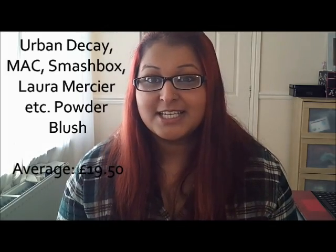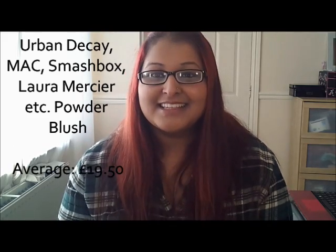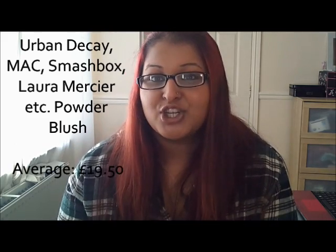Another blush which I absolutely love but don't have with me because my aunt in India stole it, is the Sleek blush, and it's actually a powder blush, and you can get it in lots of different colours. I actually had it in coral, which is a very nice dark reddy type colour, but it's not too dark so it doesn't look fake. It looks like you have a natural pinky glow in your cheek.